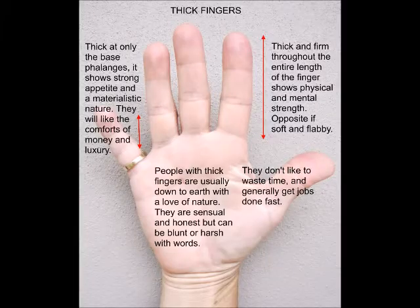So I'll go on to a picture of someone with average length fingers and we're going to talk about that thickness and thinness, because I mentioned before that the thick fingered people are more blunt. That's in their speech. So they're more likely to be a bit crude with their words or just say what they're thinking. I'll go on to that.